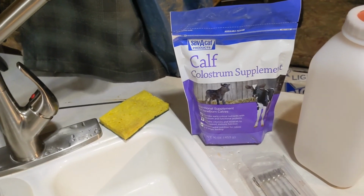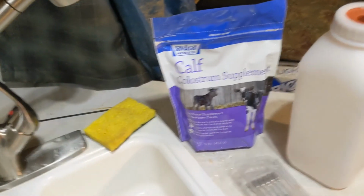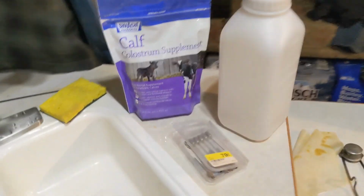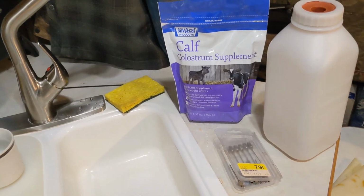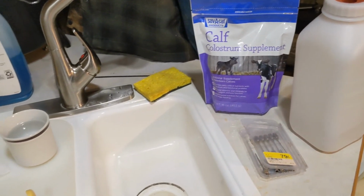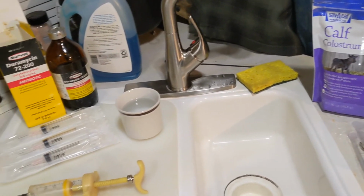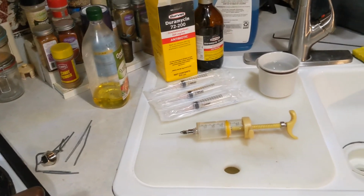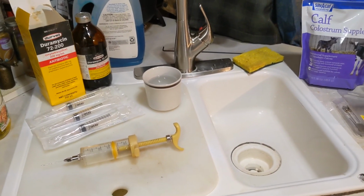And then if the bucket has like a beak on it, like a beaker, it'll be easy to pour. So I need to find a good bucket to mix my colostrum supplement in, should I need to. And I need to get me a whisk that I can use. I forgot to pick that up while I was in town today. So tomorrow maybe. But anyway, feeling good about it.